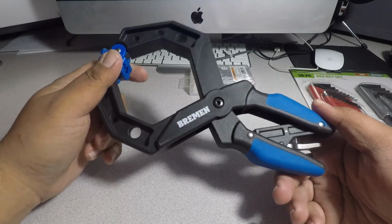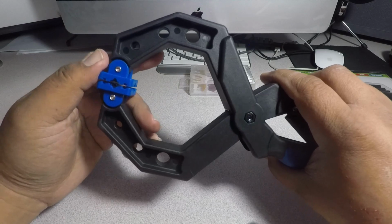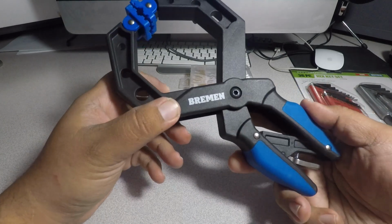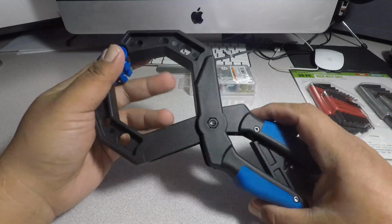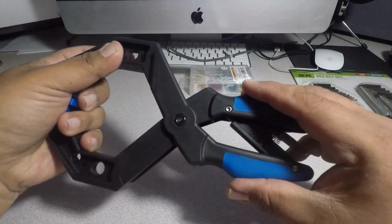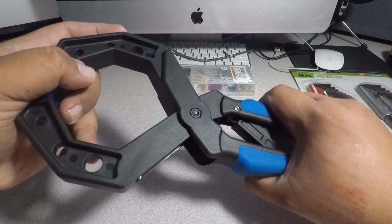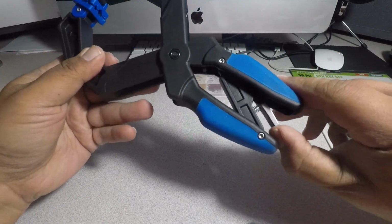So it's a really nice clamp. It's heavy. It looks pretty well built. The plastic seems to be very strong. But yeah, it's a Bremen clamp here. It's nice. The blue part is rubber. It's a really nice rubber grip. You get a lot of grip with this. Feels actually soft when you press it down. And this is the release lever, this way.